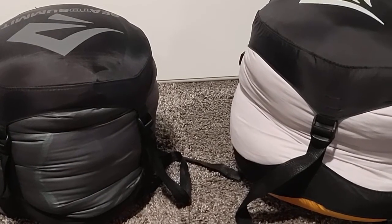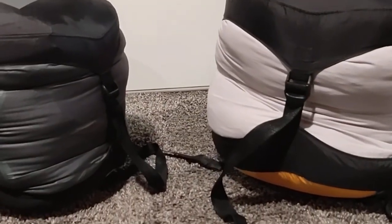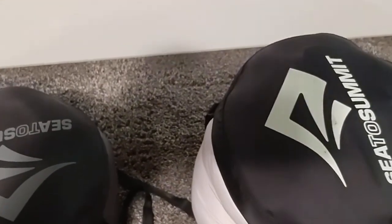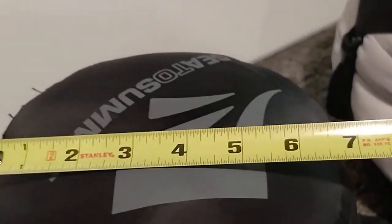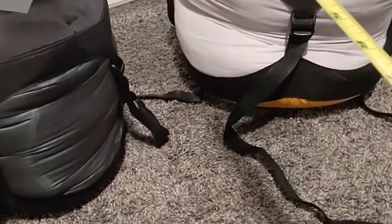Okay, both bags all packed up. 20 degree on the right, 32 degree on the left. Some initial perspective on the size differences. Good shadow there, sorry. Trying to work with the basement lighting here. Just trying to give a little bit of size perspective. We come up with an overall diameter of about 8 inches on the 32 degree when all packed up, and right around 10 and a half for the 20 degree. And they're both very similar height, about 9.5 inches.